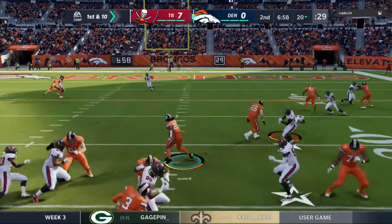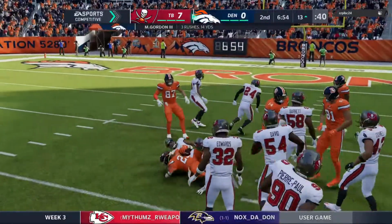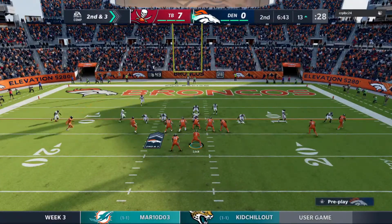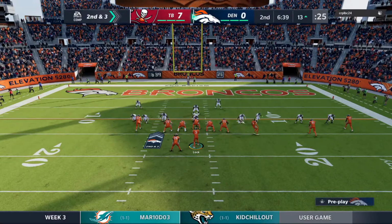On first down, it's Gordon. And he's able to fight forward inside the 15 to the 13. It's a 7-yard carry to set them up with a 2nd and 3.